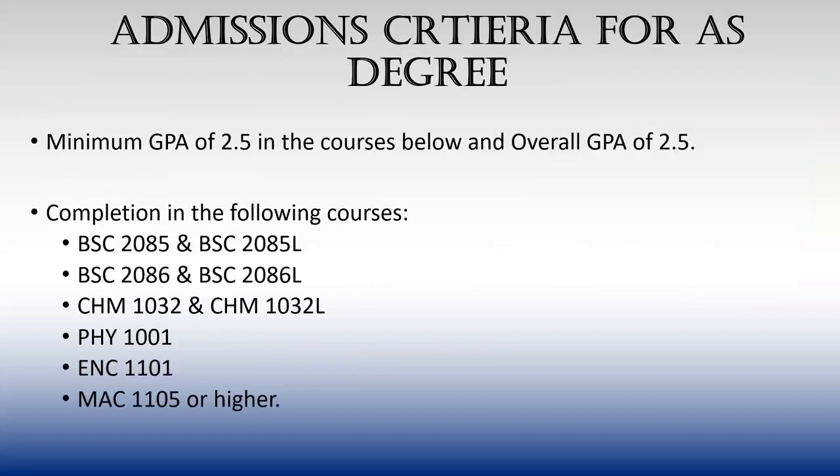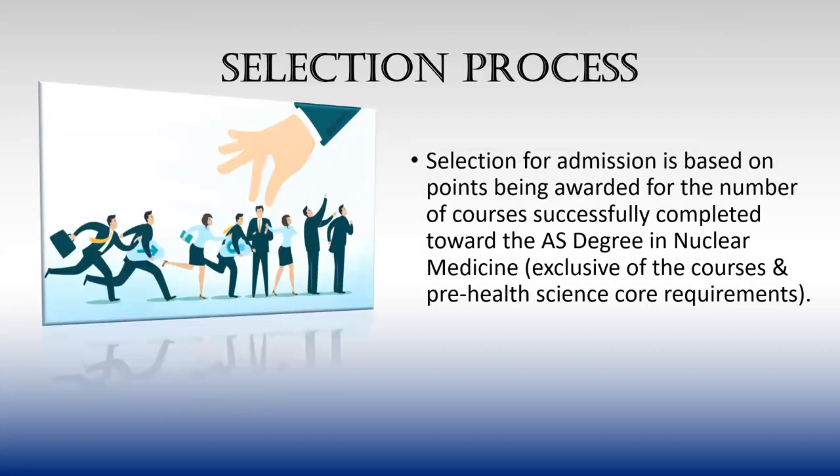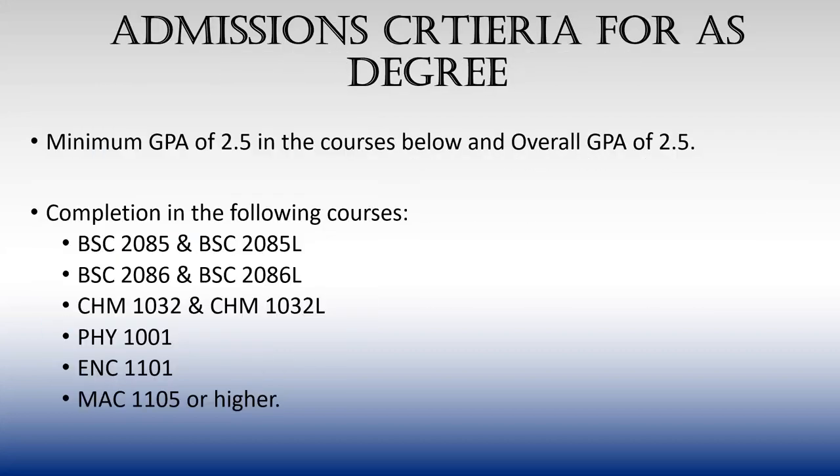All applicants will be reviewed based on published admissions selection criteria and not in the order in which they were received by the Health Science Admissions Office. Please note that prerequisite courses in progress after the application deadline will not be awarded points. The minimum required GPA is a 2.5 in the courses below, and an overall GPA of 2.5 would be required.